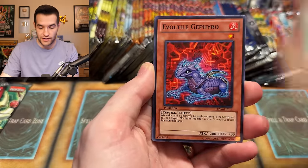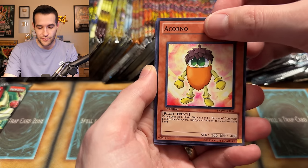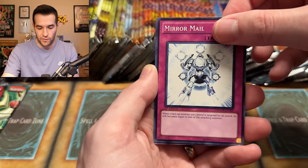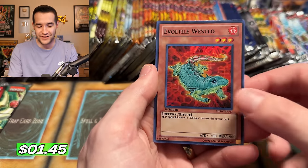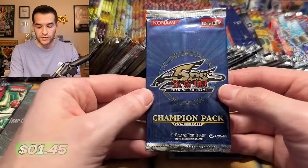It might happen. We have Pineco. That's different. That's Pokemon. We have Acorno, which, you can check out Pokerux if you want to see some Nuzlocke action. We have Mirror Wall. We have Evilzar Pelta and an Evil Tile. Westlow. All right, cool. More super rares. Back to our Champion Pack 8.